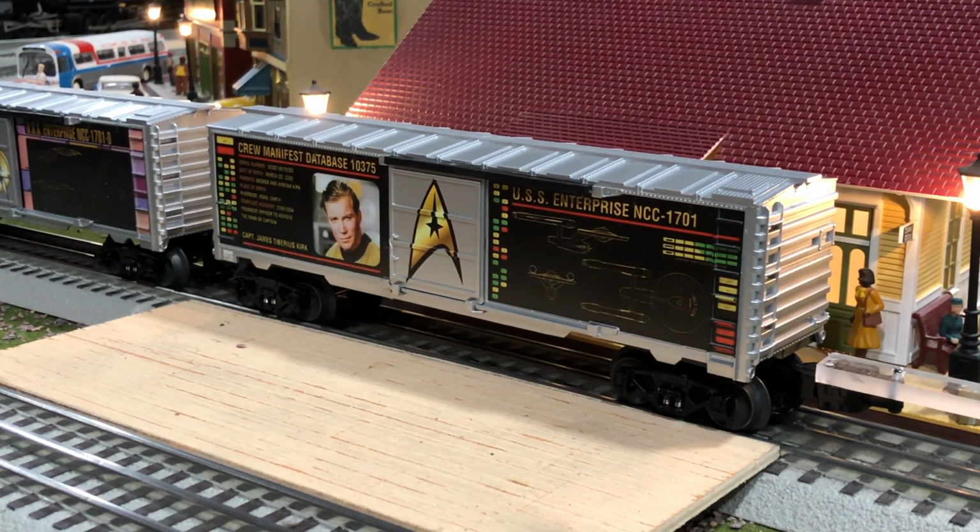All right, Captain James T. Kirk Box Car. We saw this in the review. Basically, it has the captain's image on it. It highlights the original NCC 1701. I got to give Lionel again credit here. They really did their homework on the captain cars as far as their records and their ships. Very nice job. And again, we'll take a closer look at the pictures at the end of this video.